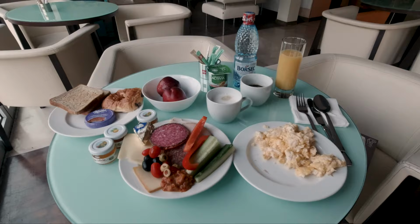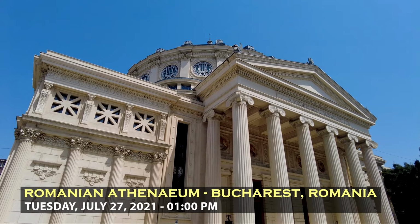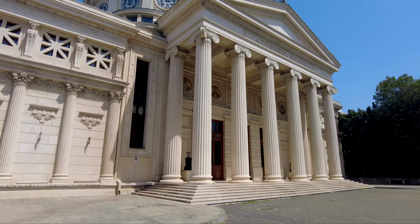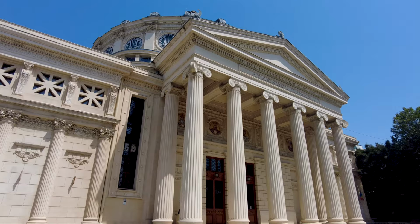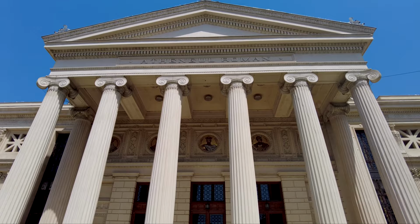The standard. Well, I've made it here to the first sightseeing stop of the day. This is the Romanian Athenaeum, and you can see it is a very impressive structure. Definitely a beautiful building, kind of in an ancient Greek style with these great columns out front. Reminds me a bit of the Parthenon. This is one of the city's major performance halls. I believe it's primarily used for opera and theater.